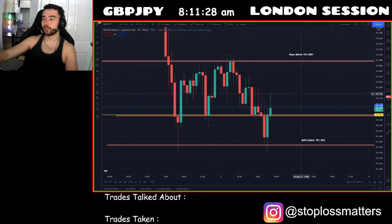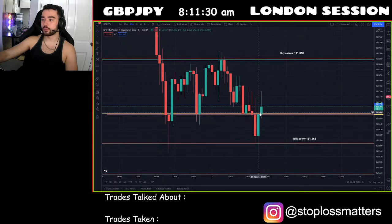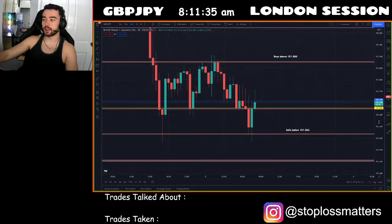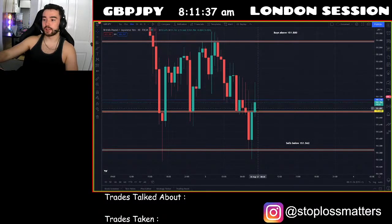So, 30-minute close back of the range. What did we do? We came back up. Nice. And you can see we are literally ranging in between the 4 hour and the daily. So the daily's bullish, 4 hours bearish at the moment. If this goes above this line, the 4 hours bullish.